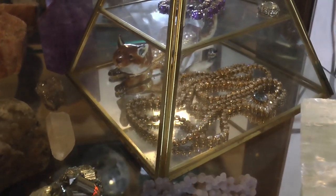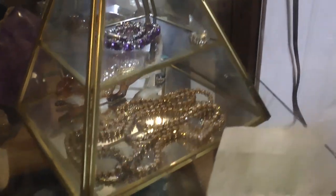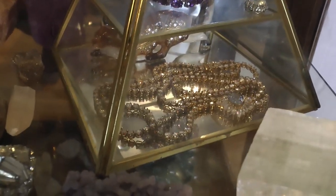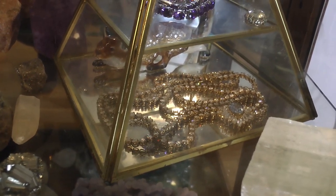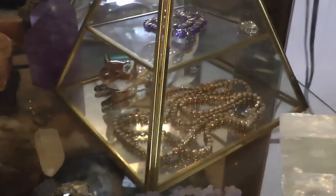It's awesome. It's got some of my favorite pieces that I never wear inside of it. There's a whole, I'm sorry, I'm bumping the camera. A whole necklace down there. It's gold over sterling. It's really elaborate. I'll have to wear it during a video one of these days.